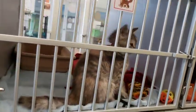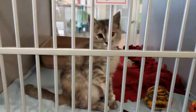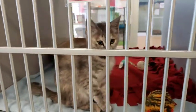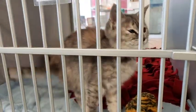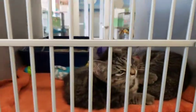So if you're interested in adopting a cat, or 2 or 12, like I said, we don't do 12, but it's a nice thought because we have a whole bunch of cats. Head to our website, send in an application. We'd love to get you in and get some of these guys homes.